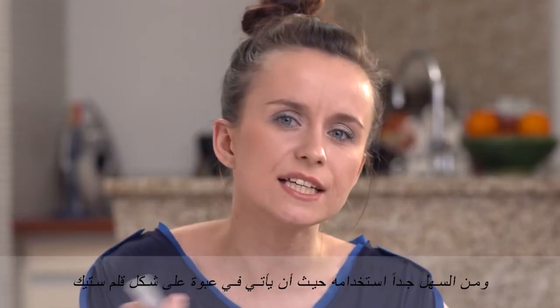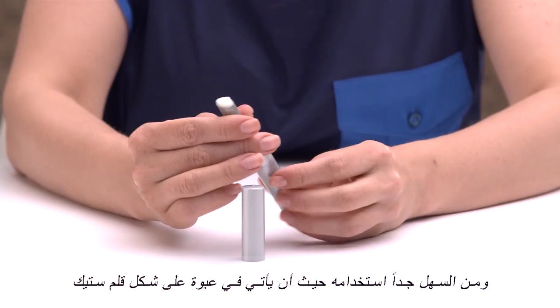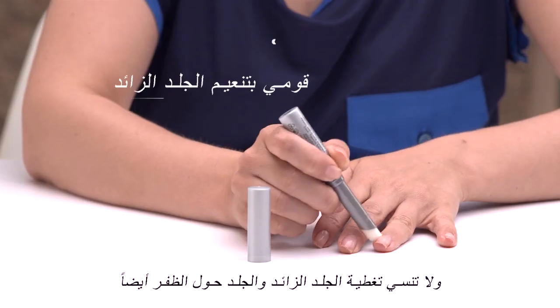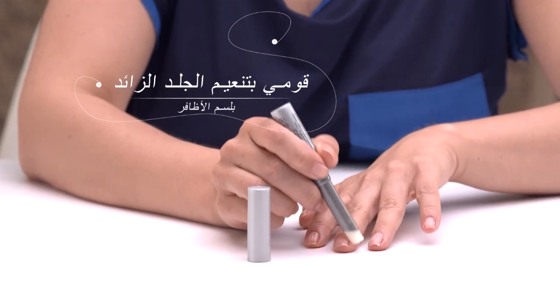When the gel has fully absorbed into your nails, apply nail butter. It's fairly easy to do because it's in the form of a stick. Don't forget about covering the cuticles and the skin around the nail area as well.